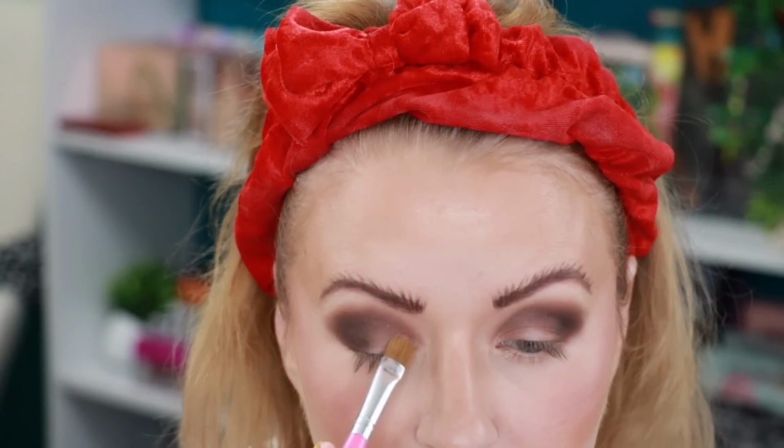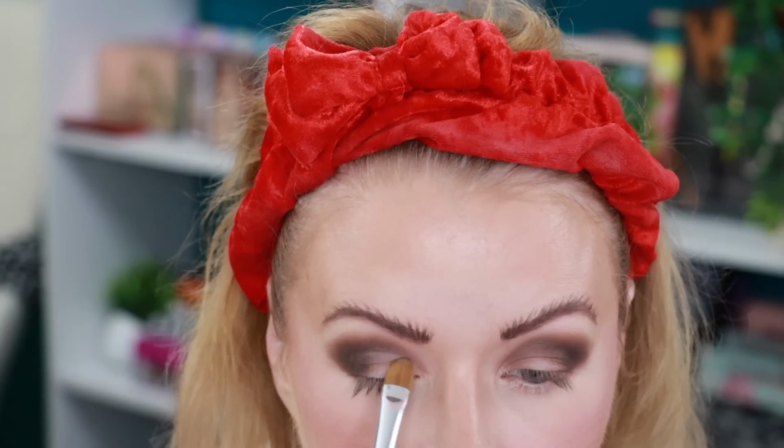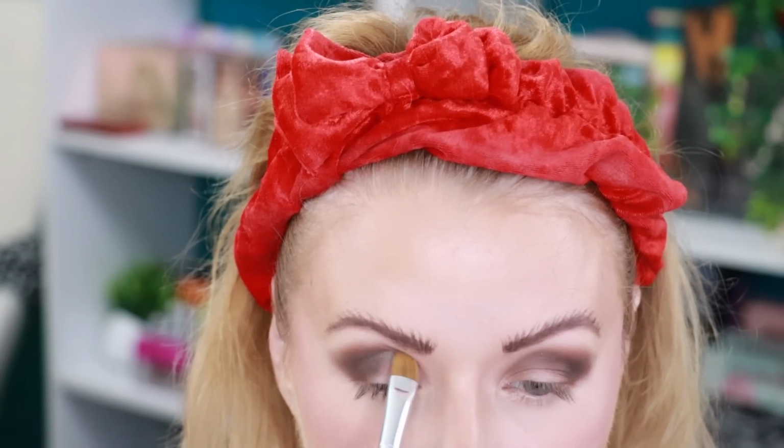I think I'm going to cut the crease a bit so that way we can do that lighter matte on the lid. All right, so now I'm going to take my Moira Nude Eyeshadow Primer, and I'm just going to use this to cut the crease a bit. I know some of you all use micellar water to do this, but I just don't have any handy.